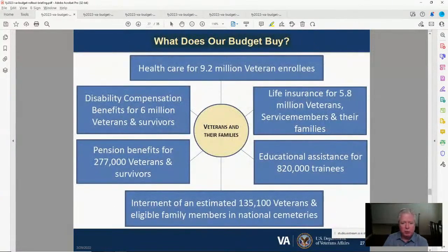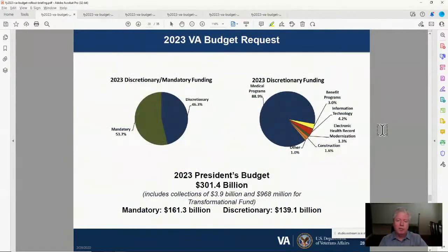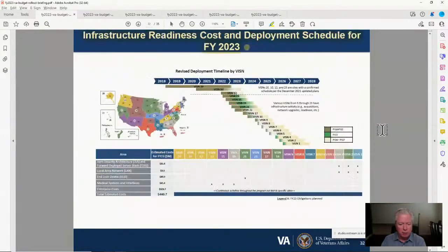I just want to show this one here. What is our budget by? The reason I like this, and I'm just stopping, is the customer wants you to understand their mission and what they're doing, right? They're supporting 9 million veterans in healthcare. They've got disability compensation benefits for 6 million, SDVOs, think of those, right? So there's all this activity that's going on. Understanding that means you've taken the time to care about them enough to research and understand their mission.